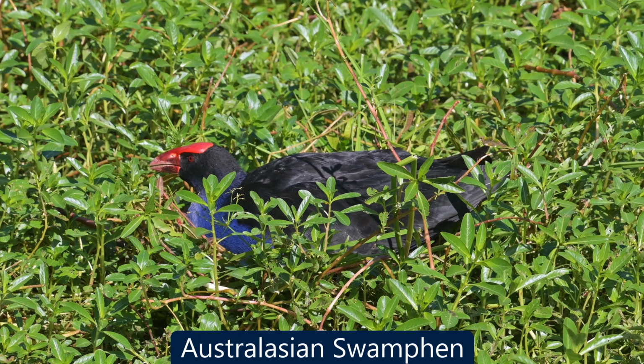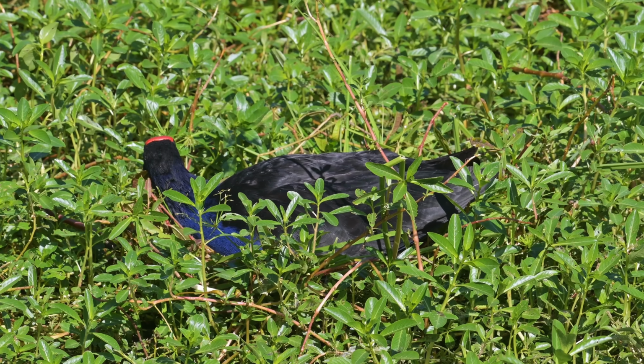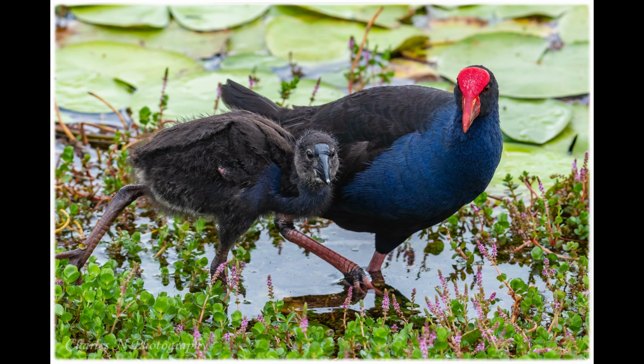This is a swamp hen nesting. This is the male. We've just had a lot of rain, a lot of water around, so a lot of food for their chicks. So they get busy nesting and rearing chicks.